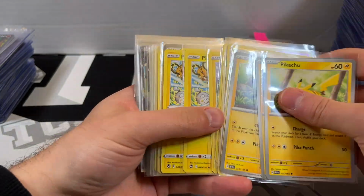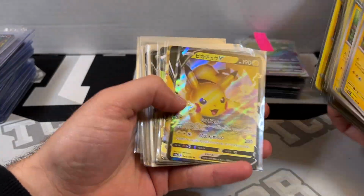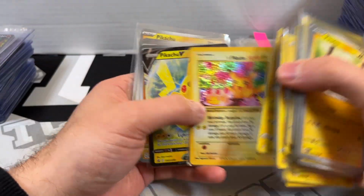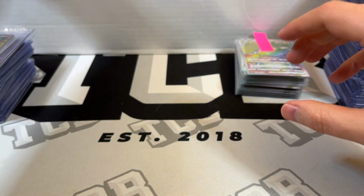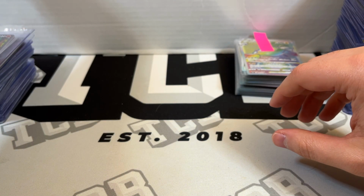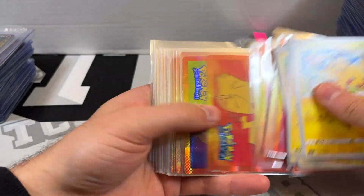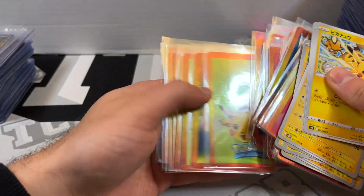Another stack of Pikas. Trainer gallery. Some Vs. English, Japanese. 25th anniversary. If I remember correctly, Pikachu was his favorite Pokemon. That's why I think there's a lot of Pikachus, though obviously you can consider Charizard one of the most valuable, if not the most valuable. Just like that, just Pikachu after Pikachu after Pikachu.